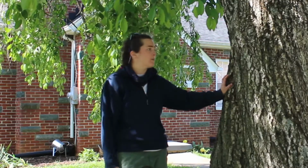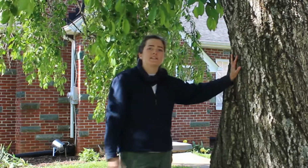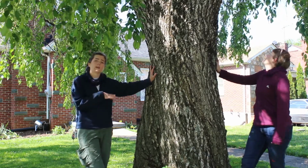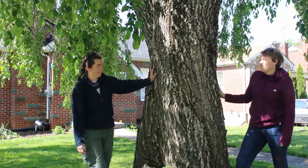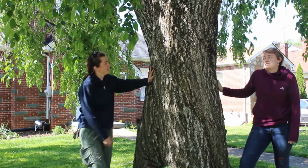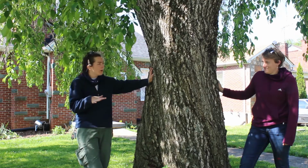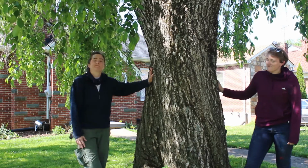The other thing you need to know besides the diameter or circumference is the general condition of the tree. So Nancy, what would you say the condition of this tree is? It goes from excellent all the way down to dead. Well, it's definitely not dead. But I do see a couple dead branches, so I don't know that it's in excellent condition. I think there is excellent, good, fair, poor, and dead, and I would say it's in good condition. Okay, would you agree? We'll go with good condition.